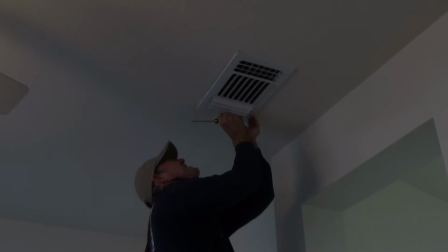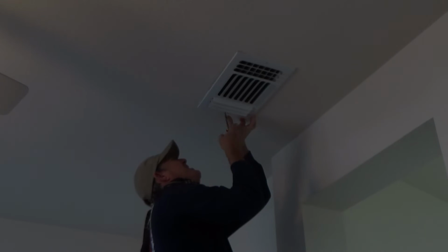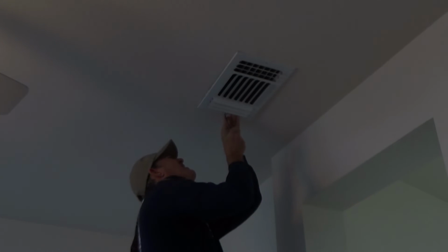I can't imagine it stripping or anything. I might have to get the drill, but I think I can hit it as long as I angle it. But you know what? There's nothing. That hit nothing.